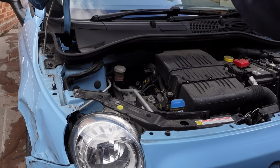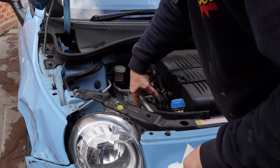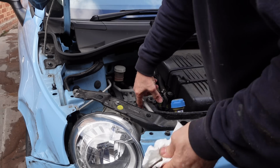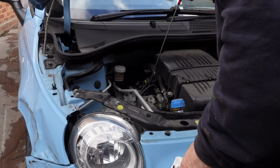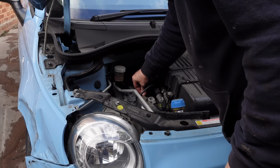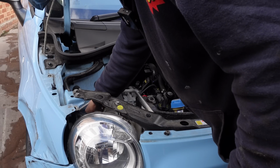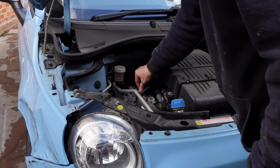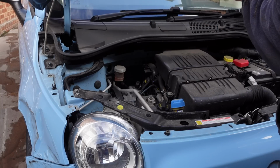One thing we did forget to check was the cam belt, and the cam belt stickers are still in place. I'm not surprised due to the mileage. I know it's a 14 plate, so it's nine years old, isn't it? Eight or nine years old. So it sort of is due, really. But yeah, I'm not surprised it hasn't been done.